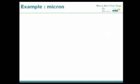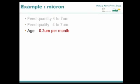Okay, so an example of this difference caused by the different environmental factors is micron. How much an animal's been fed can have as much of an impact as 4 to 7 micron on an animal's wool tests. The quality of that feed as well, same again. And how old it is, you can add an extra 0.3 of a micron per month.